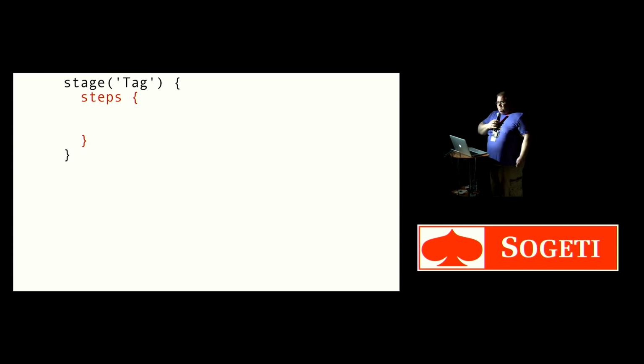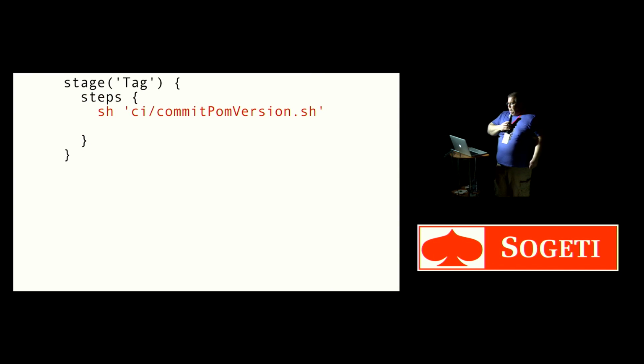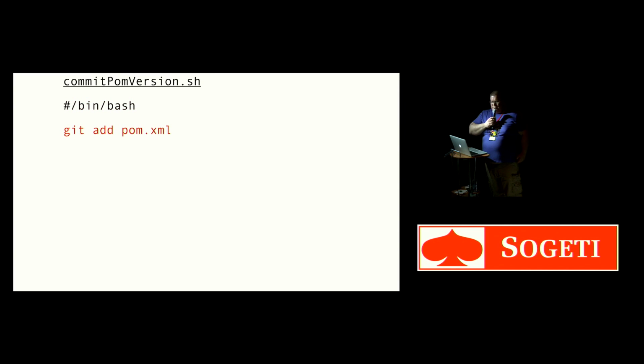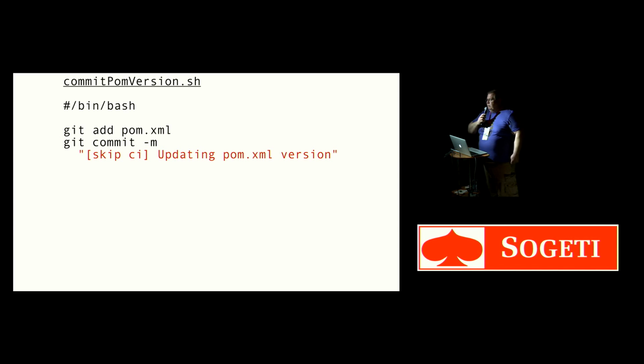So for tagging, we'll do that commit we're talking about. And then we'll create a tag. Committing's pretty simple. Just add our change and commit it with a message. Most systems that do this kind of continuous integration will honor some sort of special message at the beginning of a commit message, like this skip CI. Jenkins is not reliable in doing that, unfortunately. And then we just push it back.